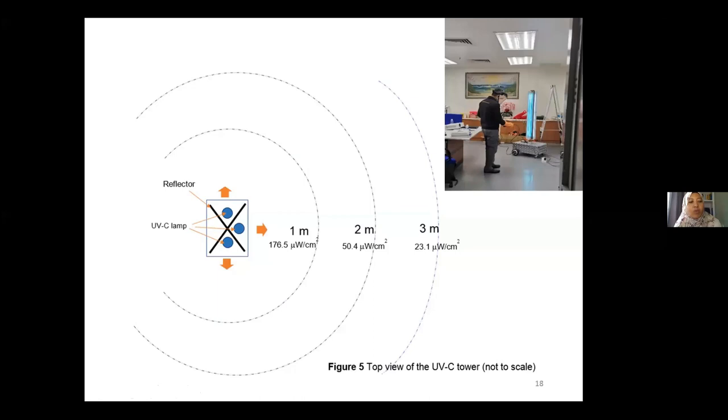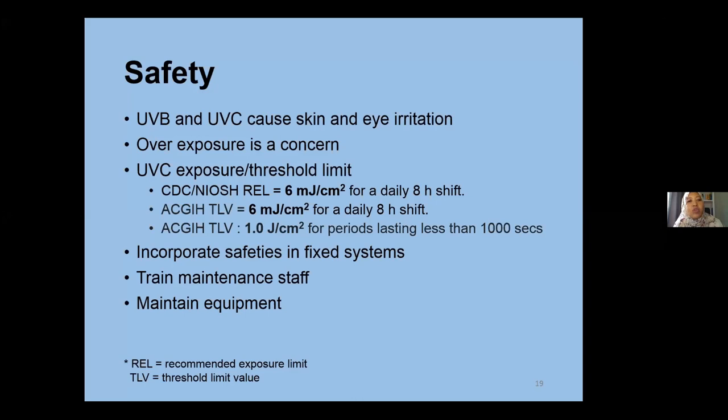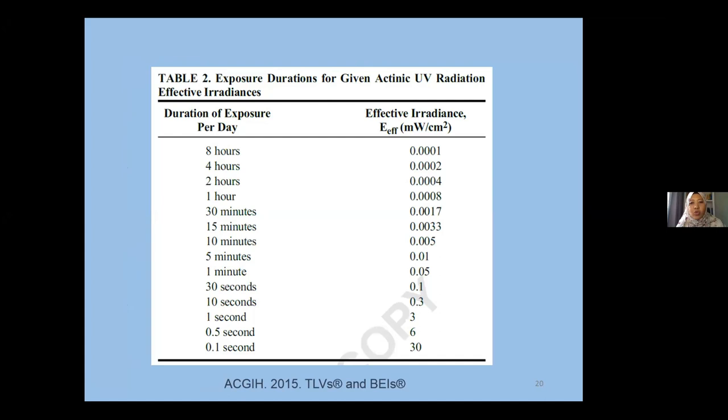Okay, about the safety, as you all know, UVB and UVC can cause skin and eye irritation. There's a threshold limit for all this, where CDC, NIOSH, and ACGIH have a limit of about 6 millijoules for the daily 8-hour shift. And all these UVC devices need to incorporate safeties in their fixed system and need trained maintenance staff to maintain all the equipment. Here is an example of the threshold limit that can be referred to in the ACGIH guideline.